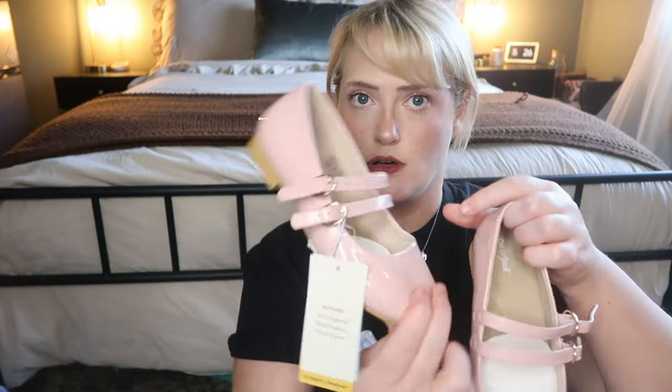And then she also picked out these Mary Jane style ones, a really pretty baby pink patent leather set, and these were $19.99, I believe. Yes, 20% off. I find that the Cat and Jack shoe line typically runs larger, or at least for her, because she's normally in a 2, and both of these are in a 1 with room to spare.